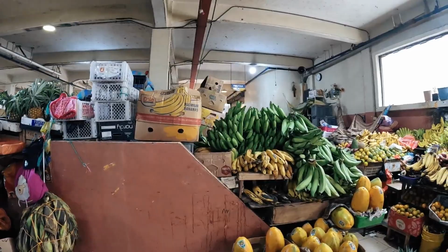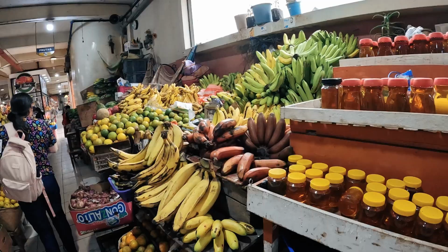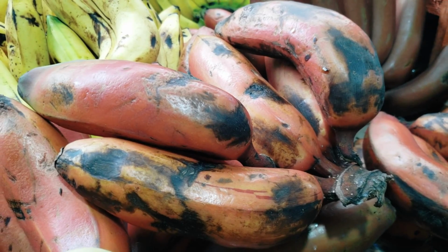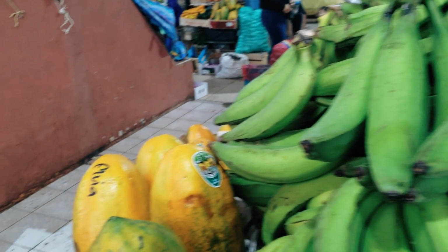But over here, they got plantains and bananas. A lot of good stuff. Yeah, those are really cool. Look how big these are. Ginormous. Right. Oh, look at those. Those are crazy. Look how big they are. Huge. Obviously, this is the banana, plantain, whatever these things are.